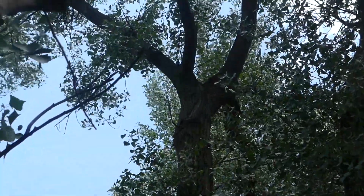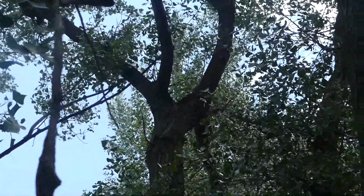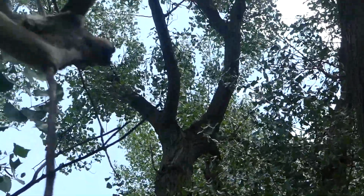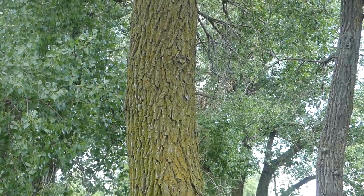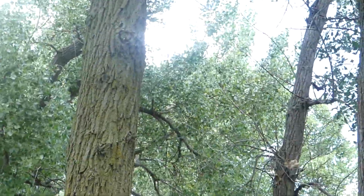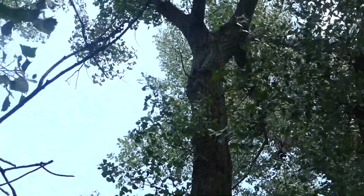Well, there's our target right up there in that Y. And we're gonna go off that branch that sticks out a little more, not the main trunk there, but that one right there. That's a pretty good parallel line all the way down that tree. And it's a good 35 foot, looks like. So we're gonna get the rope ready and throw it up there.